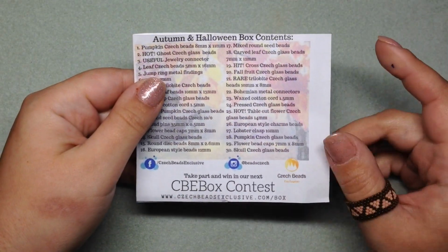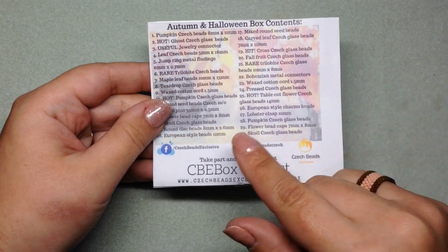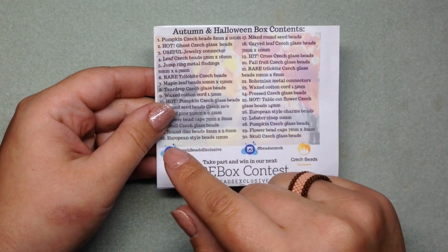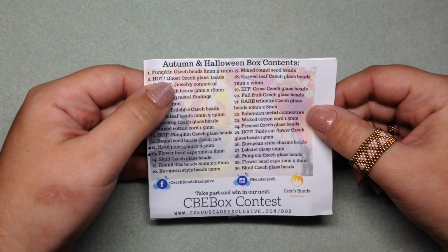Alright guys, I actually paused my video and I just went through all my 30 bags. I have made sure everything's accounted for, and I put numbers on each one of these bags so I could quickly go through and I'm not digging around through the whole video. So it should make it a lot easier.